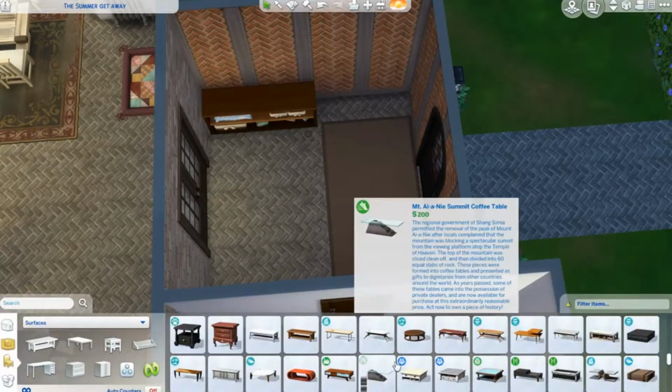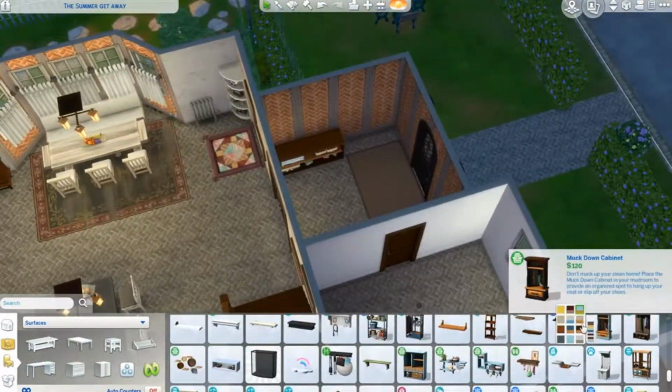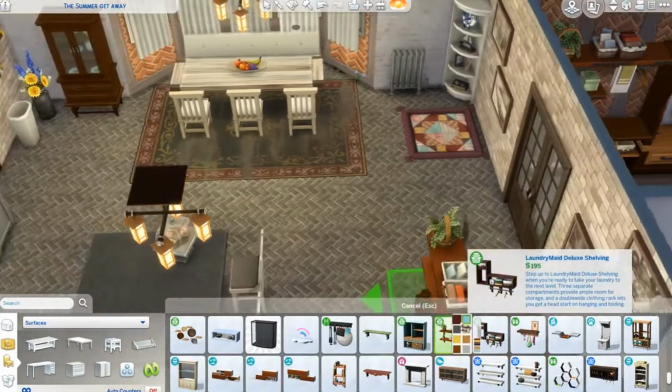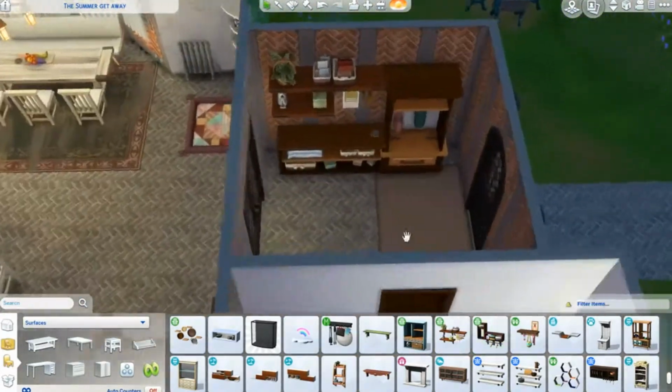In the hallway itself, we've got a nice big entranceway, and I thought it'd be quite nice to try and make a little built-in sort of area using the laundry day stuff, and it's all laundry day stuff actually.